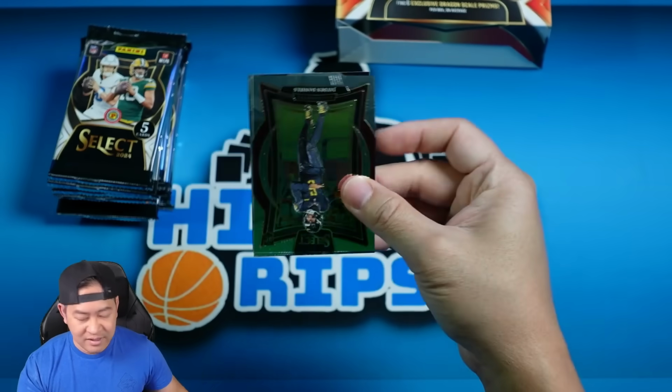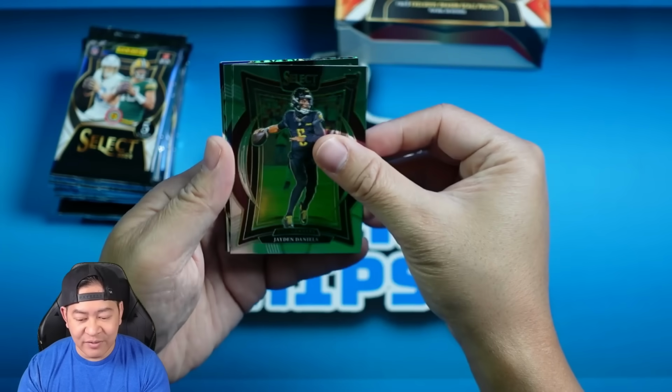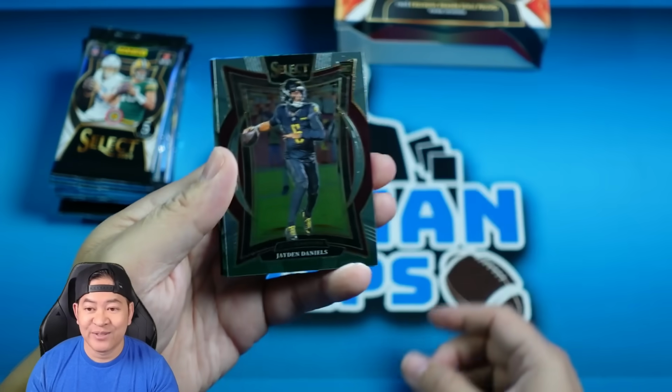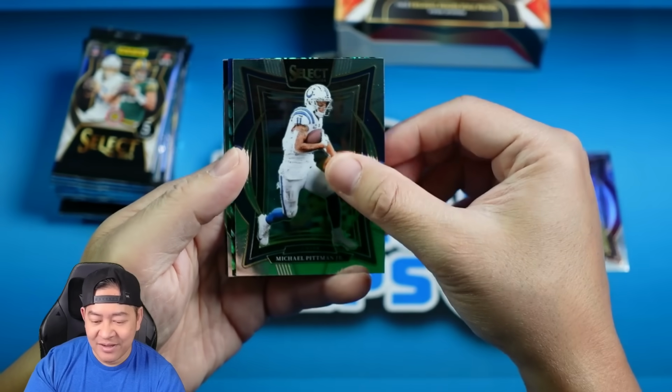Pack number 1. And the Select design. People like it this year. Ooh, I see a Dragon Scale already. All right, we got Jayden Daniels. Good start to the box. Jayden Daniels. Michael Pittman. We have a Dragon Scale.